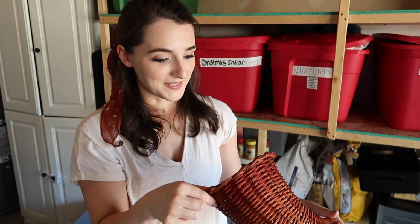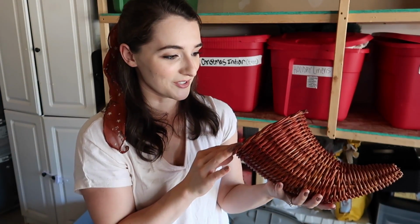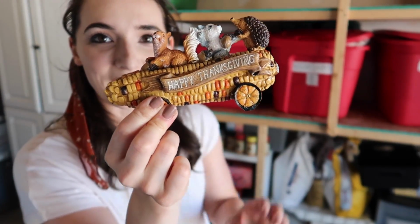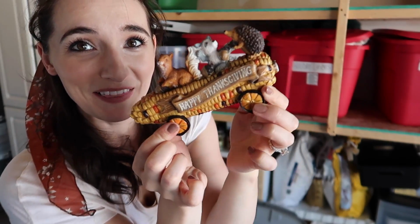When I was growing up, my mom always had a cornucopia out on the table during Thanksgiving time, and so I found this at a thrift store so many years ago, and I'm keeping this one. My kids love this too, this little corn car that says Happy Thanksgiving on it, and a hedgehog, my favorite animal, there on the back. How cute is that? And then we have hats for the kids.